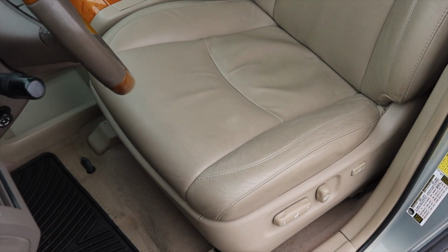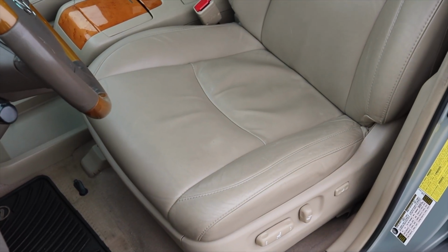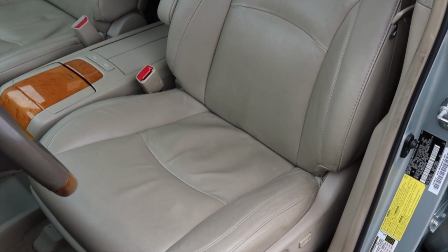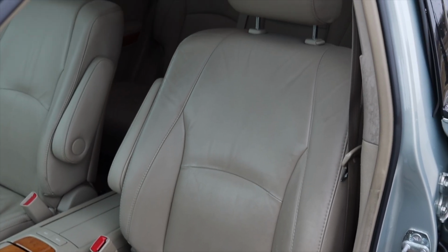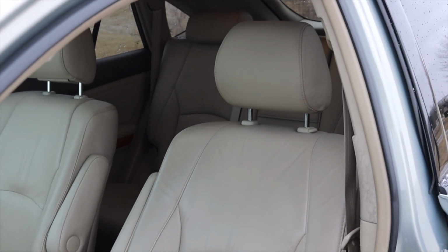Then we got to talk about the seats. This whole interior is finished in tan. I really, really like the seats. I think they look good. They've held up really, really well for 300,000 miles. It really goes to show what a little bit of car care can do for your seats. But speaking of seats, we do have back seats. So let's go do a backseat review.